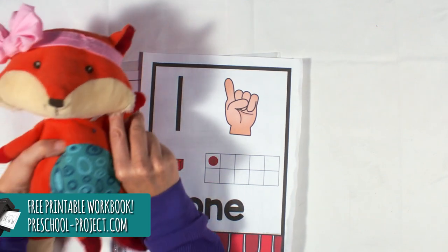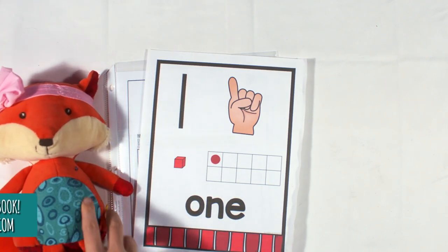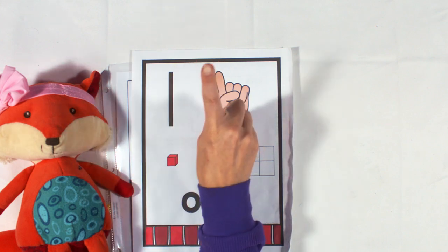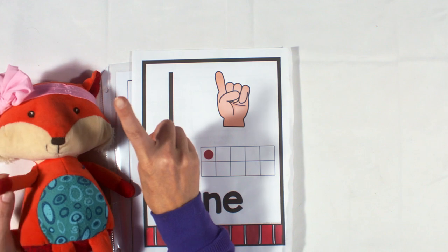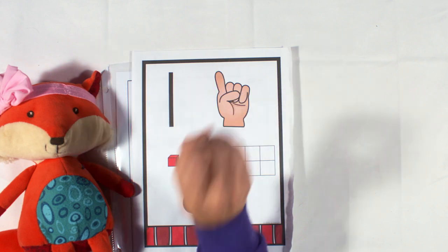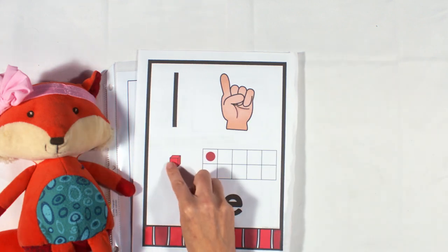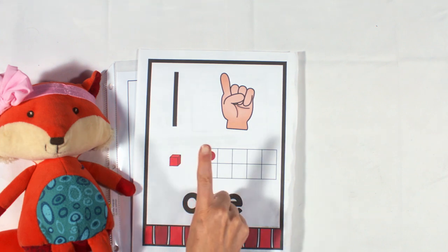I know, do you want to do it with yours? One, nice job. That's how we make the number one. You can also make the number one with your finger. Can you put one finger up? Can you help me? Sure, I just have paws. All right, so I'll put up my number one. Can you do that too? One, nice job. Also, to show the number one, we have a little cube, and that makes the number one.